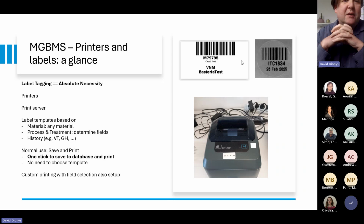So normally our use is to have one click on save and print, on which a specific action is saved and the label is printed for the specific topic. We can also make custom labels, but for the lab we didn't want to make it too difficult, so we pre-established the format, and then it comes out of the printer which sits next to the lab technician, so that it can be tagged right away, and there's no confusion which template should be chosen.